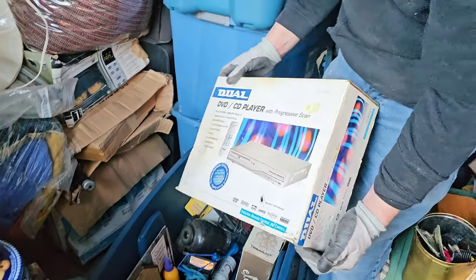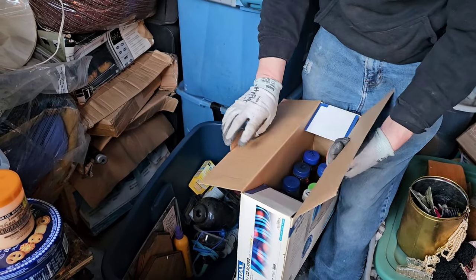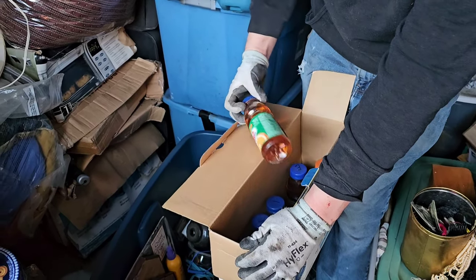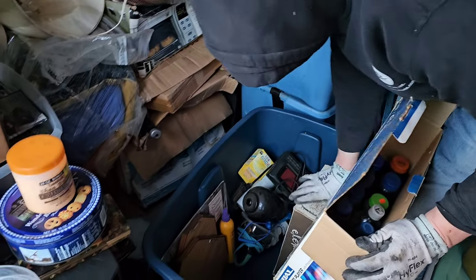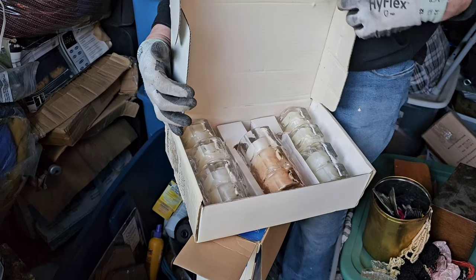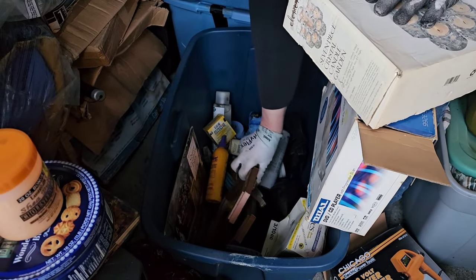Yes. Dual DVD CD player. Progressive scan. It's not in there. It's one of the first things that's not in there. That's what burned all the movies. Dole juice. Doesn't look like orange juice. This is like oil or something in here. Oh, is it? Oh, elemental. Candles. Wow, wow, wow. All kinds of treasure. Clock. But hopefully, we'll find some more jewelry.